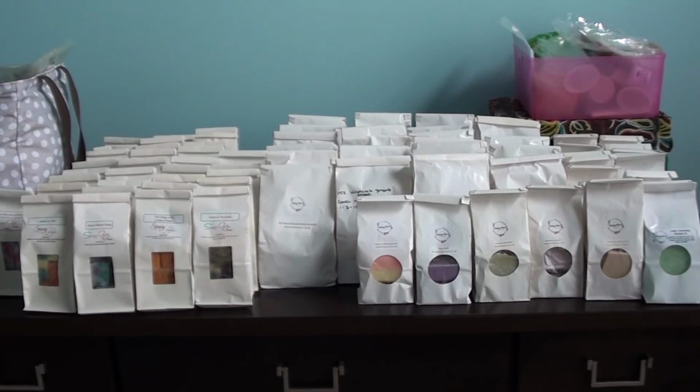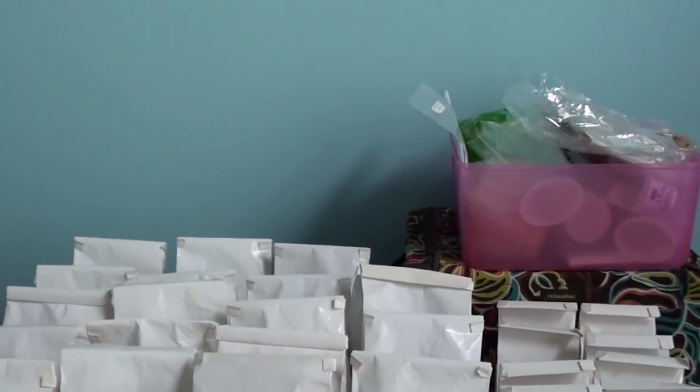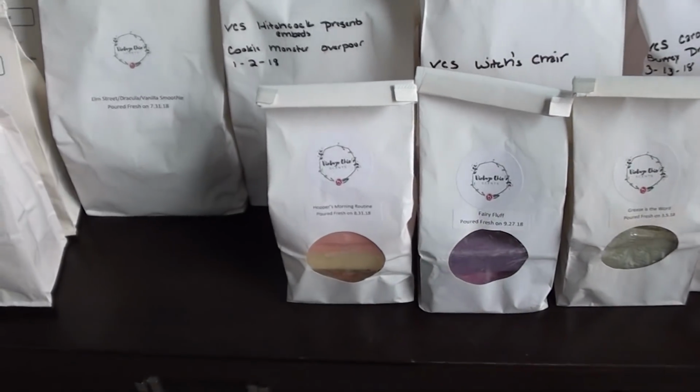Now, there are a few scents in here that I really, really love. And some of these bags are not all full either. Some of these are almost finished or half empty. So it's not as bad as it looks, even though it looks pretty bad. Okay, so let's go ahead. Let's start in on the VCS.